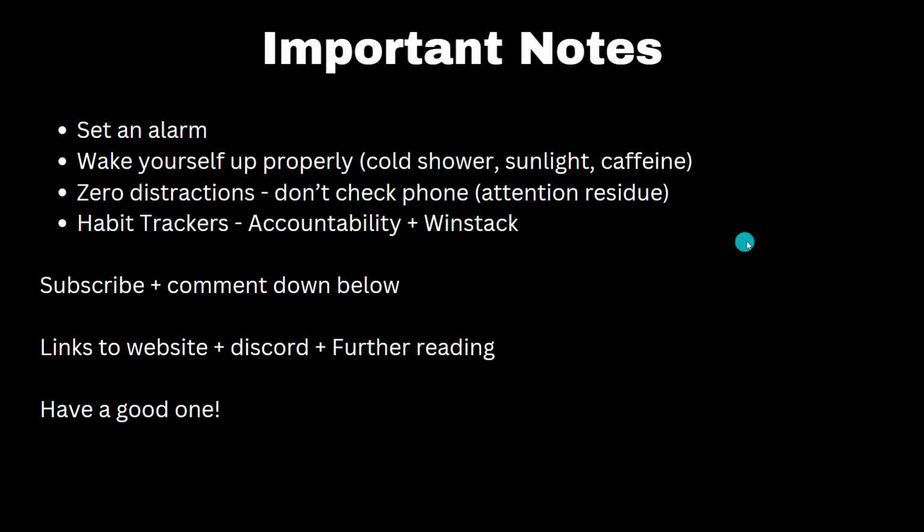Zero distractions as well. So this is your most important task. Don't be on your phone while you're doing it, unless of course you're watching a vlog on your phone. That's your frog task, like watching a vlog in Russian or whatever language you're learning.